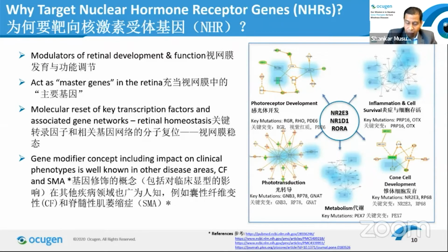And again, as I mentioned before, these are nuclear genes. They're like master genes in the retina. On the right side, you have different functions in the retina they control: photoreceptor development, metabolism, phototransduction. And again, this modifier gene expression is not new to the field. It is widely used in the cystic fibrosis and spinal muscular atrophy area, linking modifier expression to clinical phenotypes. In the ophthalmology space, we are the first company to ever introduce it.